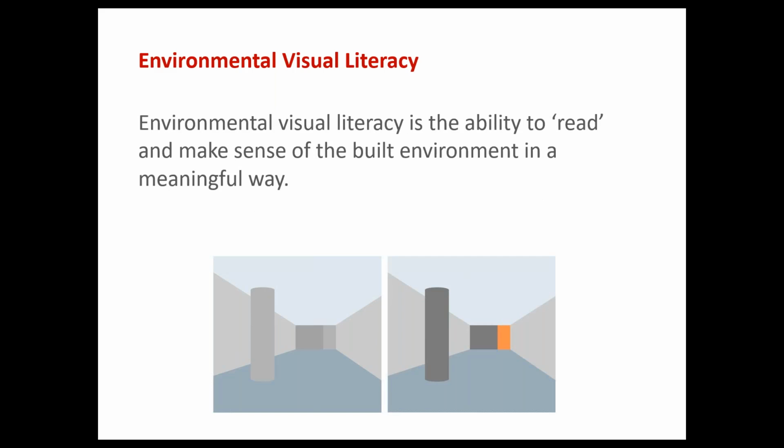So what is visual literacy? Well, if literacy is the ability to read and write, and visual literacy is the ability to read and understand visual imagery, then environmental visual literacy is defined as the ability to read and make sense of design cues embedded in the built environment. And you'll notice with the image at the right that increasing the tonal value contrast and colour contrast makes it easier to distinguish the design elements in the room.